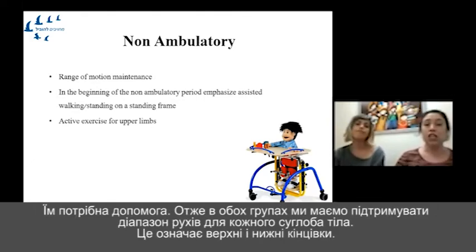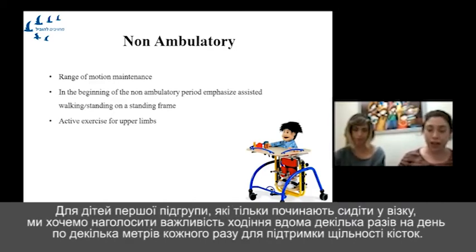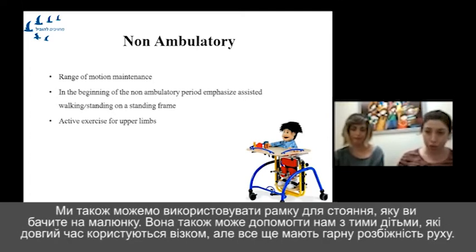They need help. So for both of these groups, we need to maintain range of motion for every joint in the body. That means the upper and lower extremities. For the children in the first subcategory, who are just beginning to sit in the wheelchair, we want to emphasize the importance of walking at home a few times a day, a few meters each time, in order to maintain bone density and, of course, ankle range of motion.